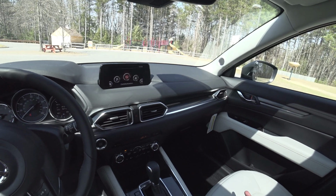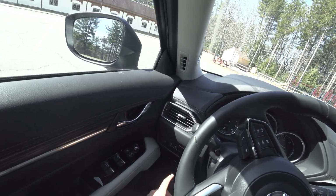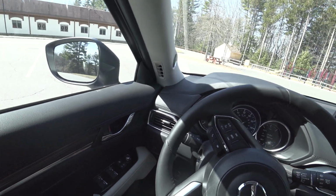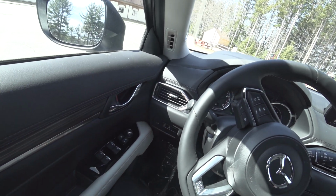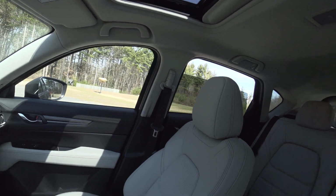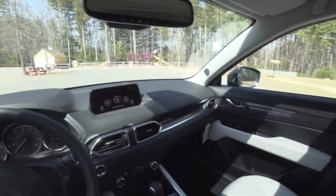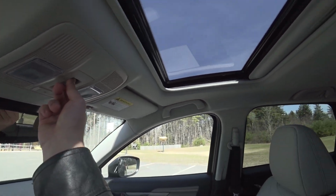Once you're inside, it's a very comfortable place to be. You have your heated seats, your climate control settings, your automatic liftgate, which I'm not going to open because then I'll lose the dealer plate, and then you have your lane departure warning. All four windows are automatic and power. See, even that one there. You have your sunroof, which of course is power.